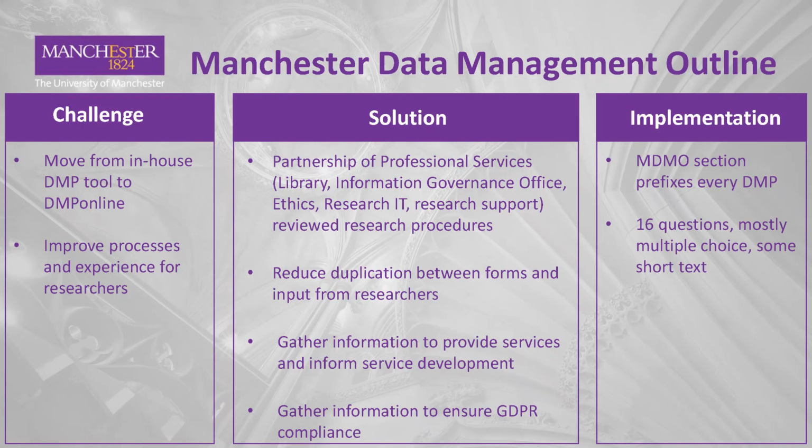Now, a cornerstone of our approach is the Manchester Data Management Outline. So let me explain how we developed and implemented this. Historically, we built our own in-house DMP tool, but we decided to move to the DMPonline service, which is hosted in Edinburgh by the Digital Curation Centre, because it's easier to maintain, it's more user-friendly, and it allows Manchester researchers to collaborate with researchers at other institutions.